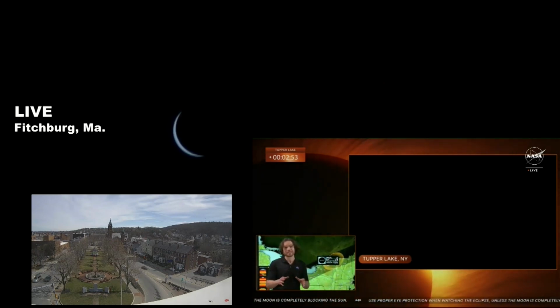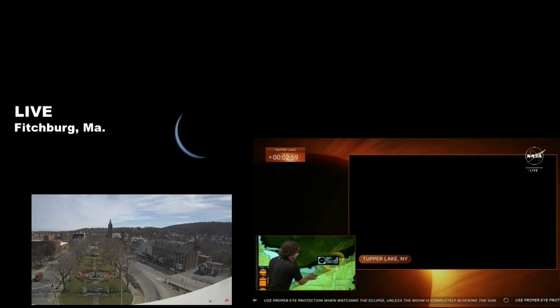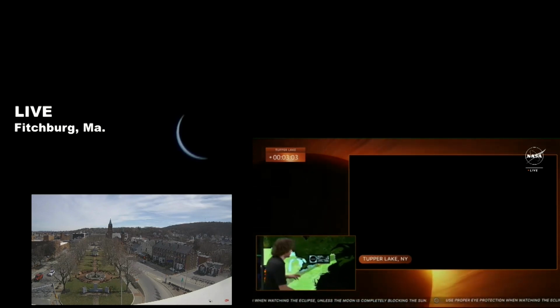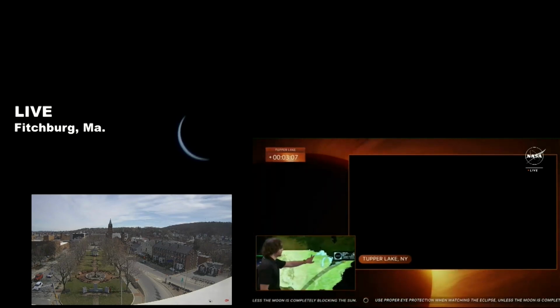If you're in the path of totality, really take full advantage of those few fleeting moments to observe this moment. If you're not in that path of totality, or if you missed it, hopefully you didn't miss it because we've been tracking it all day here showing you. If you did miss it, I'm going to zoom way out here and show you what to keep an eye out for in the future.